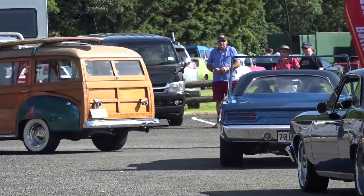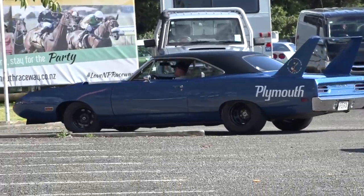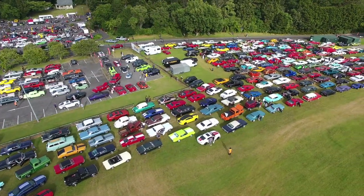Two cruise destinations today. Everybody's gathering and getting ready for a drive and a park up at Waitara, and then later this afternoon at Inglewood. Well, here we are again, 2020, another Americarna. Thankfully, the weather gods are on our side today. A little bit of rain yesterday.